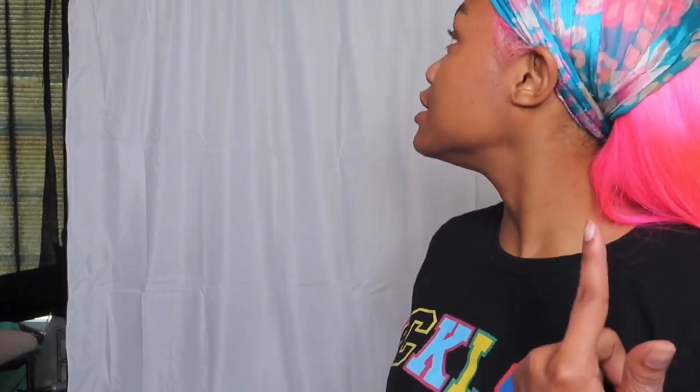Okay guys, I'm back and this is what the backdrop is looking like. I wouldn't say I like it, but I don't think I would use this material backdrop again because it's really thin and I don't really like it. But it's, you know, nothing I can do about it. I kind of wish I had more lighting in my room right now, but there's nothing I can do about that either. So it is what it is right now.